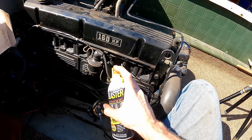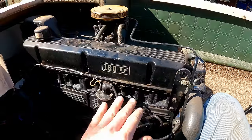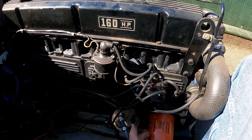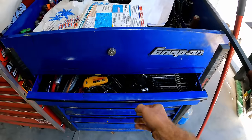A little shot will do ya. Let that settle across the pistons and get onto the cylinder walls. We'll disconnect our spark lead off the dizzy and fuel. Disconnect that off the carburetor.